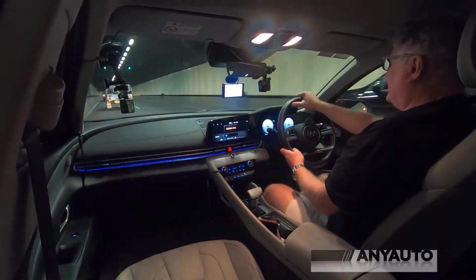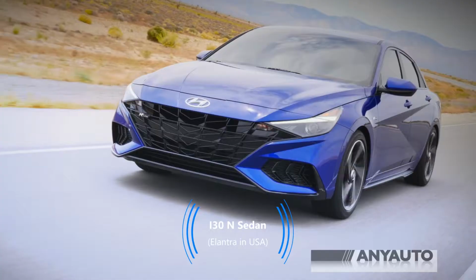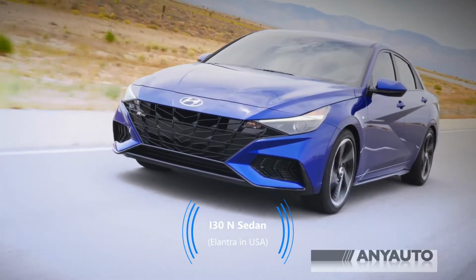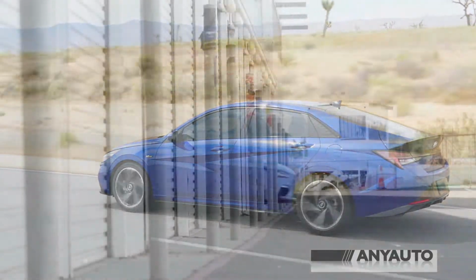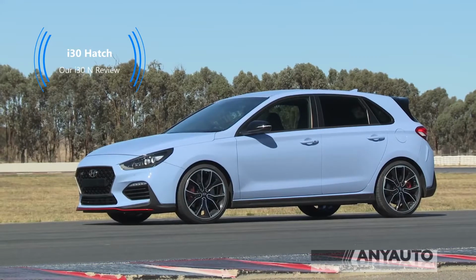The top model has an auto dimming function, but that's going on for 40 grand. The cabin is nice and quiet. And finally, although I said there's 10 points, there's something that I can't close this review without mentioning. And that is that the i30 sedan comes in a halo model too, the i30N.